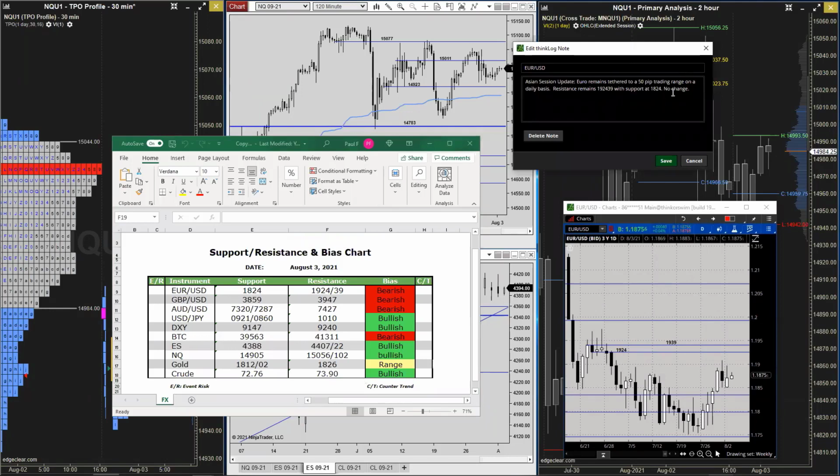The euro remains tethered to a 50 pip trading range on a daily basis. You can see here, basically 50 here, 50 there, 50 there over the last 3 days. Resistance remains 1924/39, supported 1824, no changes. So you can see here, no change across here. We're just into that period where a lot of Europeans go on holiday, and we just don't see movement.